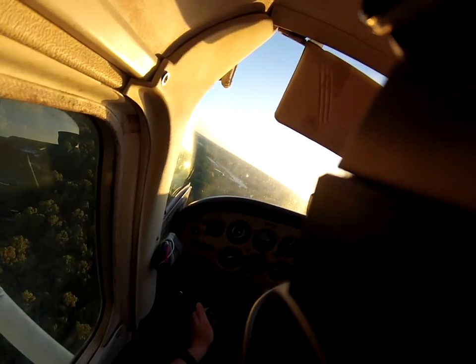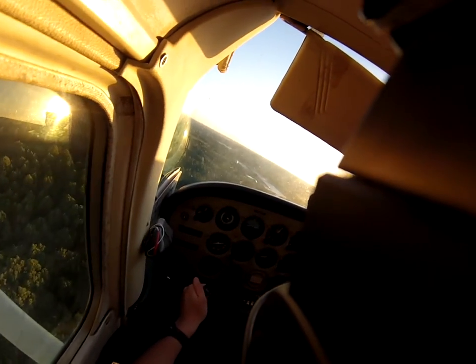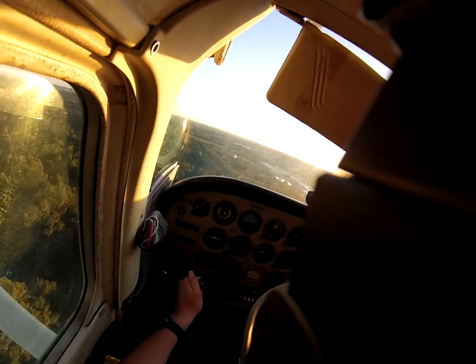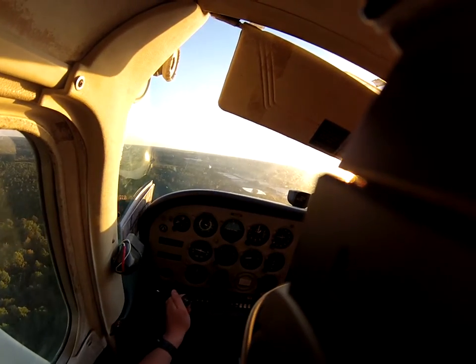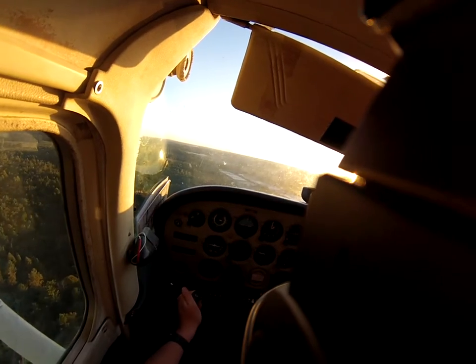Flaps 30. Yeah, don't be aggressive on the turns. That's 65, and get us back to center. Yeah, and I would say you're going to need some power. Hi, treetops. We're still not as low as that other guy was a minute ago. I know, man, that guy was insane. If he had an engine failure, he'd just be going right into that berm right there.